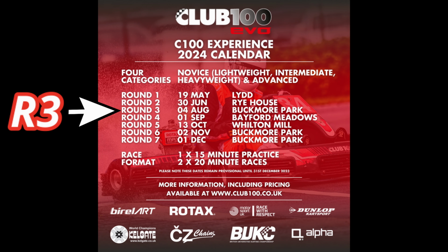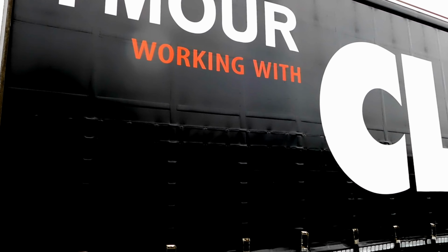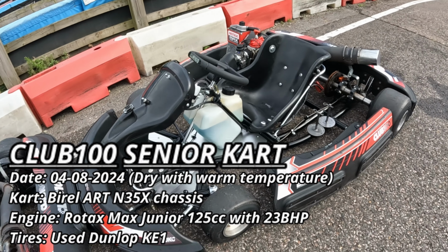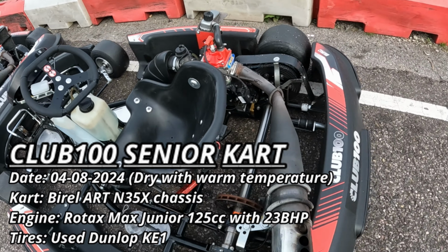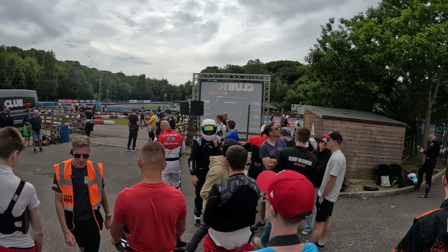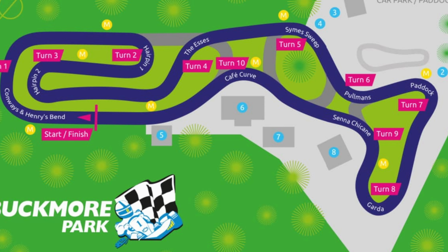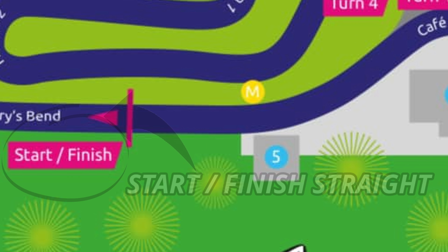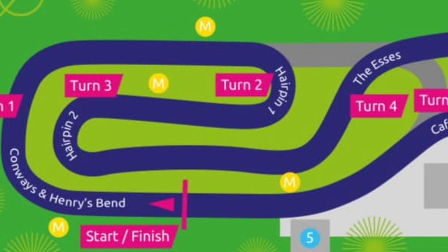First time for the kart and the track. So, Club 100 from Motorsport UK. It features a Club 100 senior kart with a Birel ART N35X chassis and a Rotax Max Junior engine on top of it. Also it has Dunlop KA1 tires. I'm not familiar with any of this combination, so I have to figure out a lot on the kart, but also on the circuit, as I've never driven it.